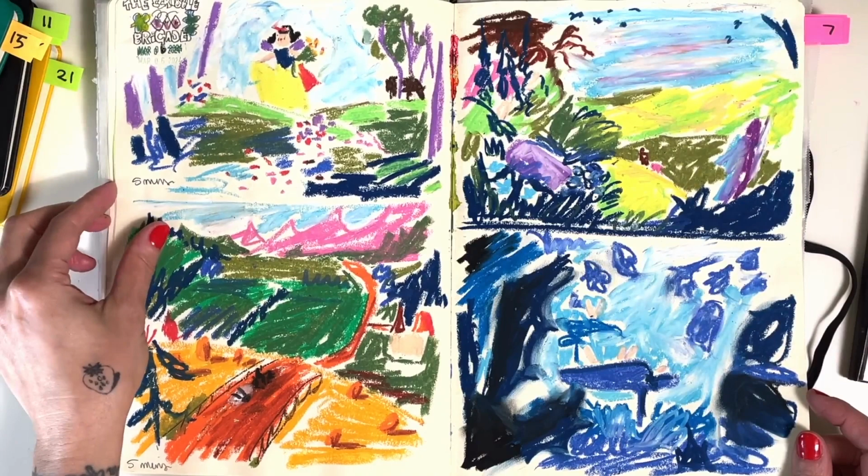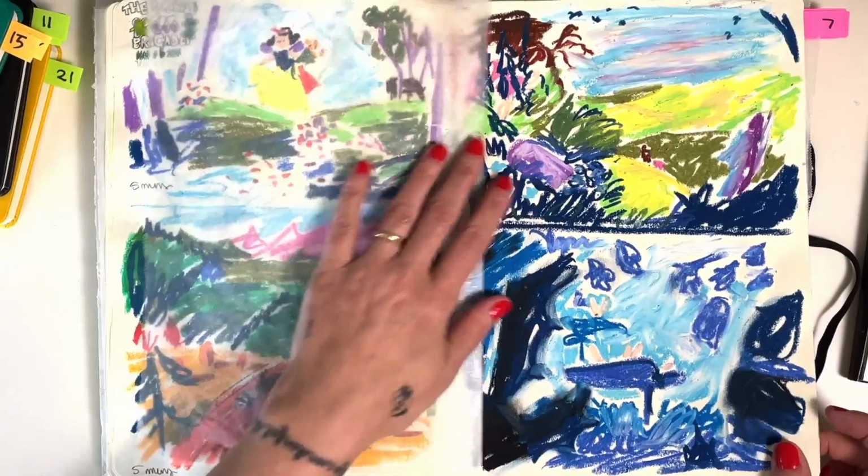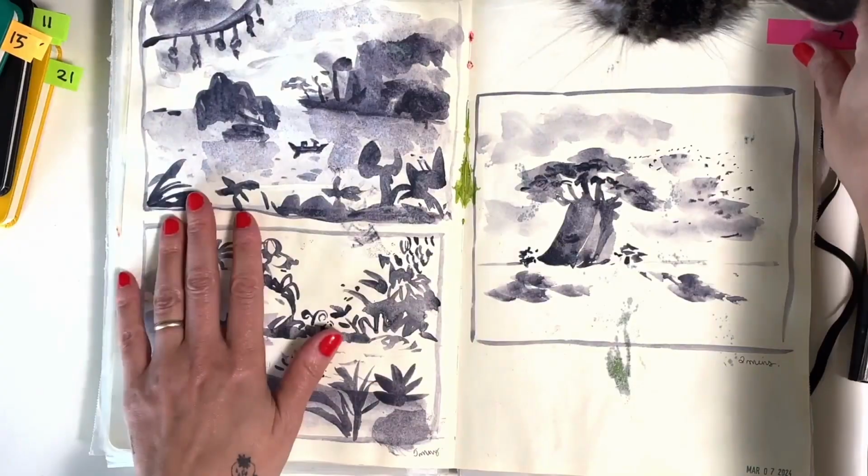The theme for March was animation backgrounds. And I decided that it would be fun to use oil pastels. And I was right. And so that was half of the session. Hello, little lady.